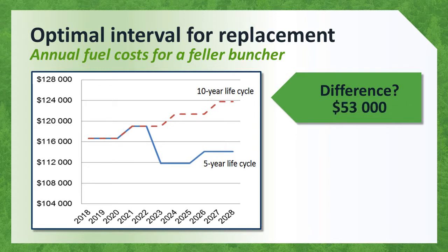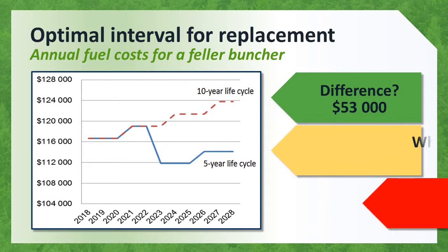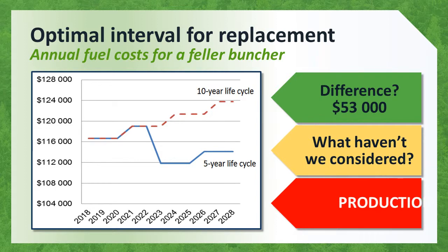What other costs do older tracked machines incur at 5 years of age and on? What else haven't we considered? Production. Production can decrease as a result of worn machine components and reduced engine and hydraulic pump efficiency. And let's not forget about the downtime that can result from burst hydraulic hoses and a myriad of other malfunctions that older machines can suffer from.